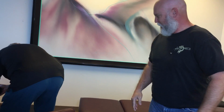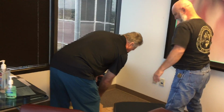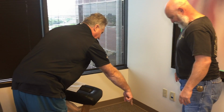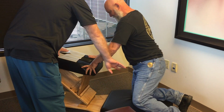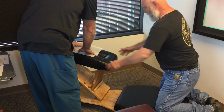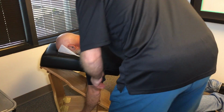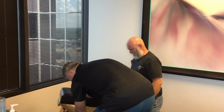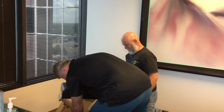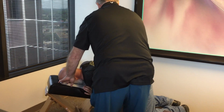This is a new table that we just got in. This is a Gonstead knee chest table. This helps me get the thoracic spine. So Richard, what I'm going to have you do is put your knees on this table right here. Kind of back a little bit further that way, a little further apart. There you go. Now put your face and chest right up on here. Okay, I'm going to have to rearrange this a little bit. Let me lift this up just a bit. Now scoot back on the table. There you go, right there. Don't fall off the edge of it.